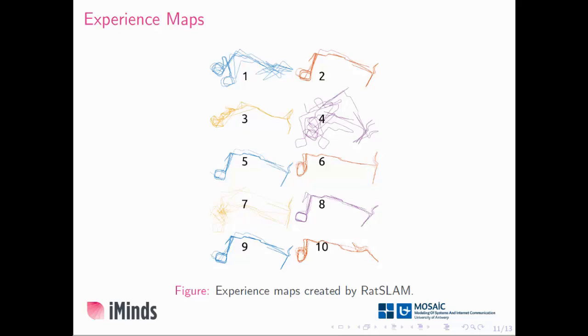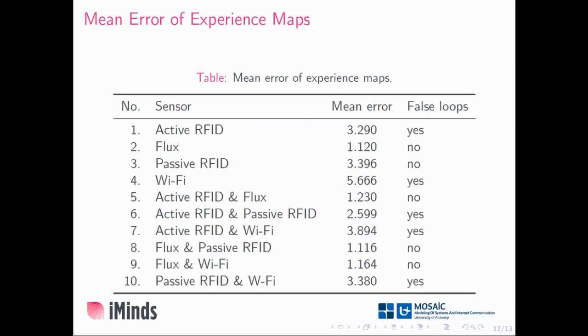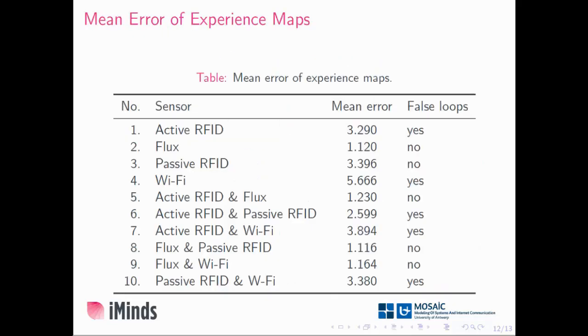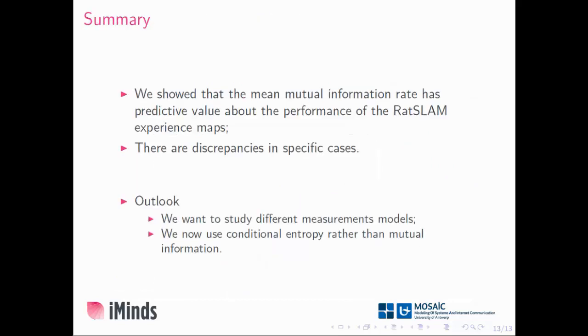Now, that's of course something that not only qualitatively, we also try to quantify that using the mean error of the trajectory compared to the ground truth that was created using the laser system. And we also see that the 2, 5, 8, and 9 do have the lowest mean error in this scenario. But on the other hand, you also see that the ones we expected to be highest, which are 8 and 9, are not exactly the lowest mean error in the list. So, in conclusion, we show that the mean mutual information does give a general idea of how well a sensor will perform in the RatSLAM system, but there are discrepancies in specific cases.